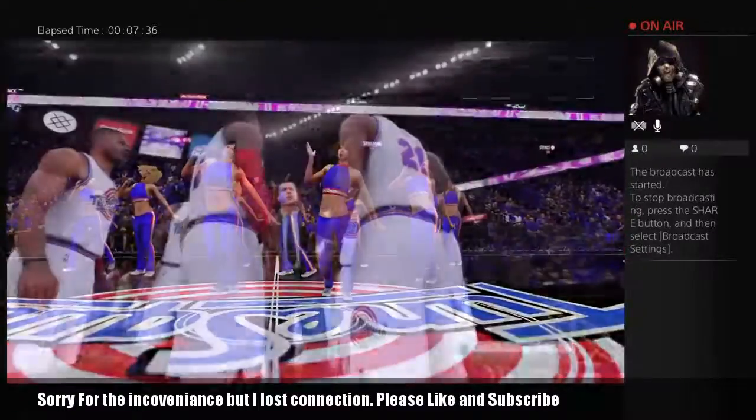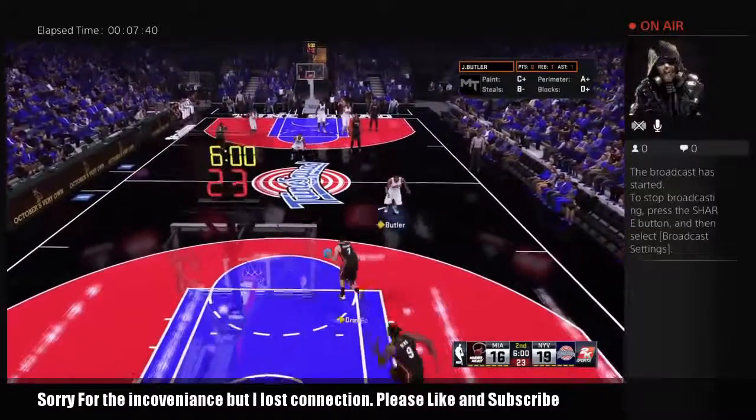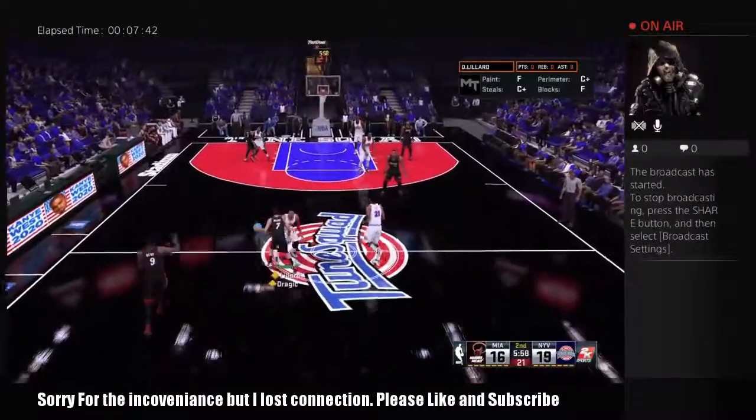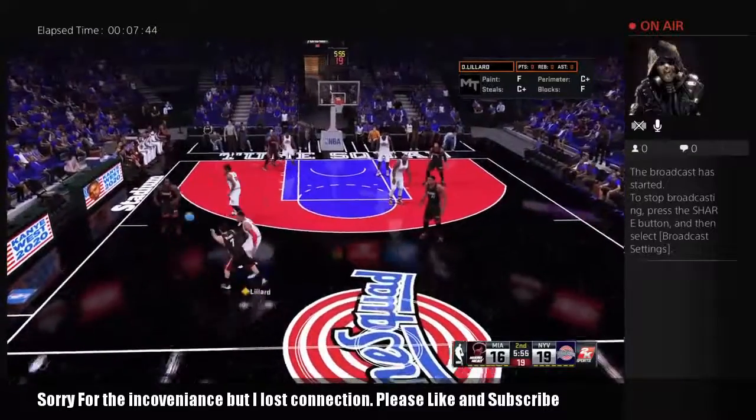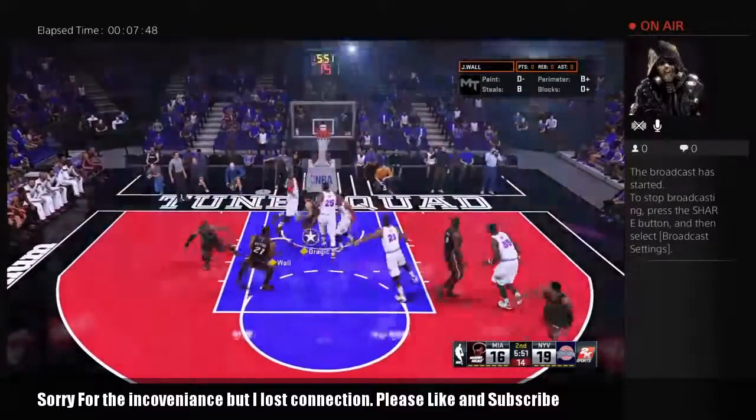And what stands out to you from New York in this one? I just like the way they're getting out in the open floor, taking advantage of all those fast break chances here early on. I agree with you, Greg. I mean, they can run, and they've done a good job filling the lanes in transition.